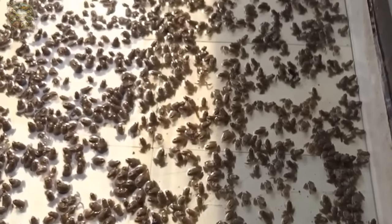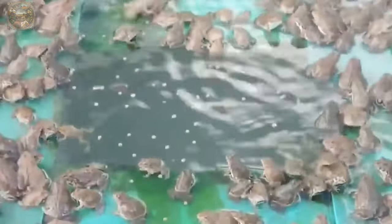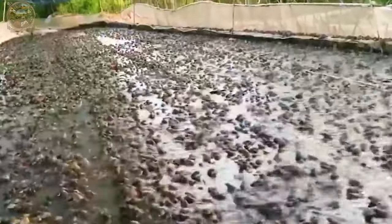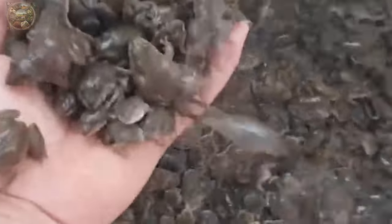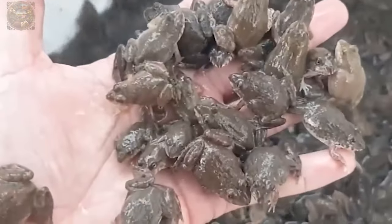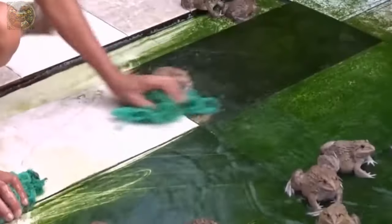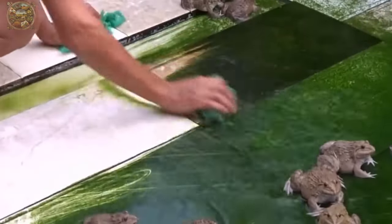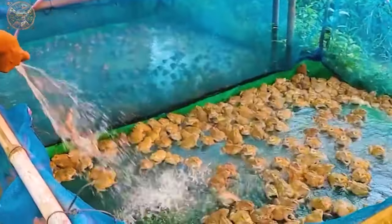As part of the frog farming regimen, farmers commonly segregate young frogs into distinct tanks or enclosures. This practice serves various purposes, including managing frog growth, monitoring health, mitigating overcrowding, and fostering optimal developmental conditions. Tank maintenance entails regular cleaning of walls, surfaces, and equipment to deter algae and bacterial proliferation.